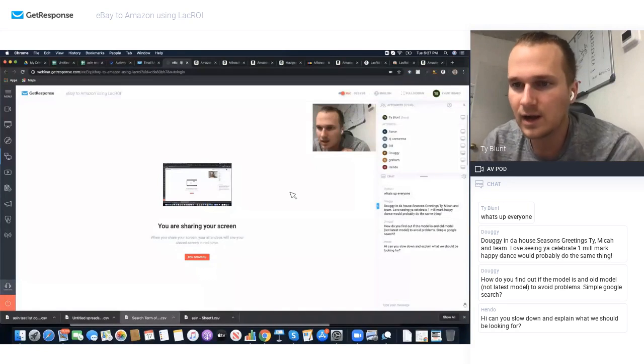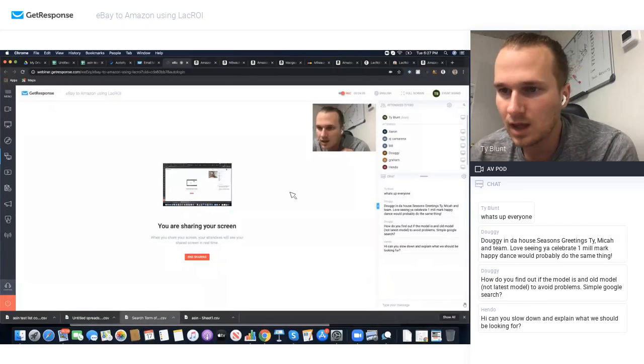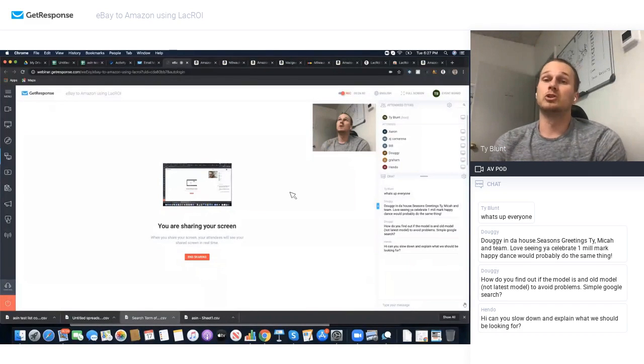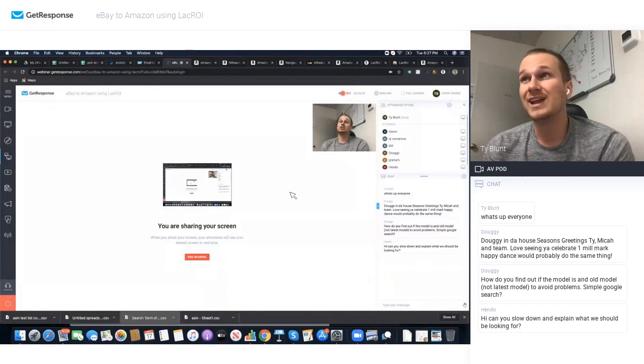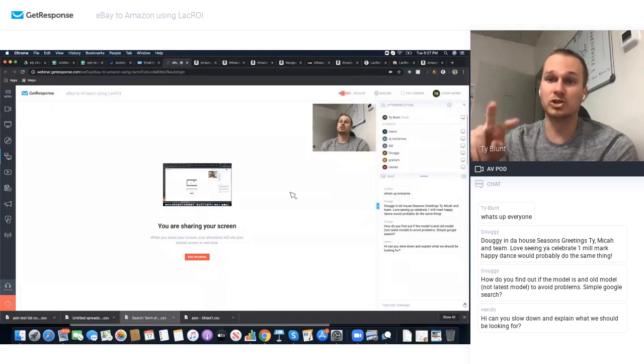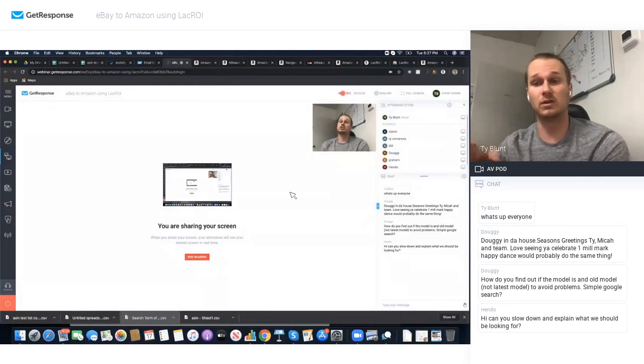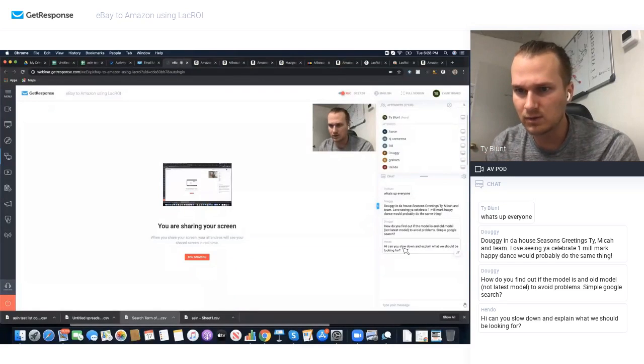All right, so how do you find out if the model is an old model, not the latest model, to avoid problems? Simple Google search. Usually the model should match up, right? Are you saying versions? The exact model should match up, but versions may change. If you're doing electronics, versions will change from version 2 to version 3. Can you slow down and explain what you should be looking for?